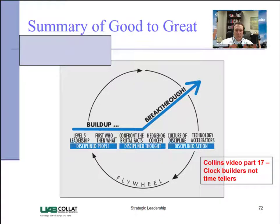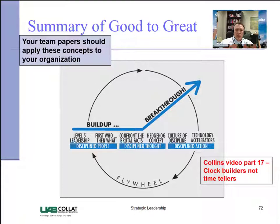So, in summary, good to great. We have disciplined people on the bus thinking in a disciplined way and taking disciplined action. And your team papers should be reflecting whether or not you see these concepts at work.